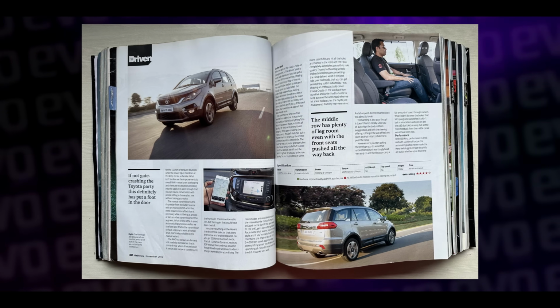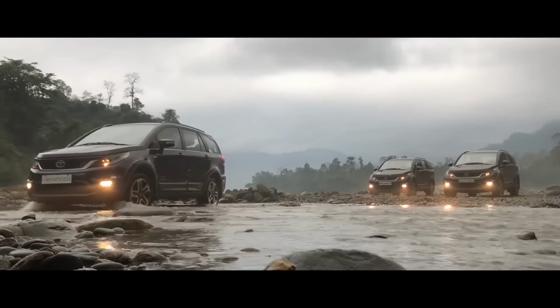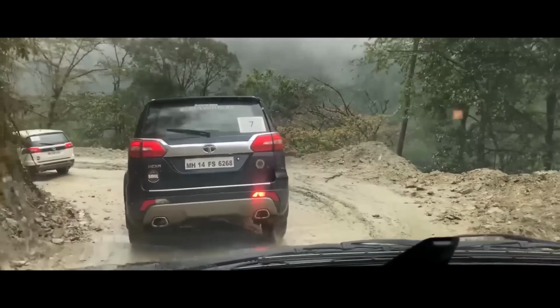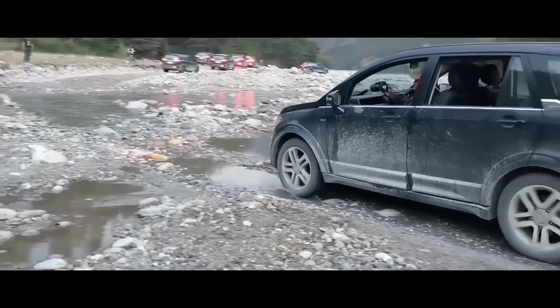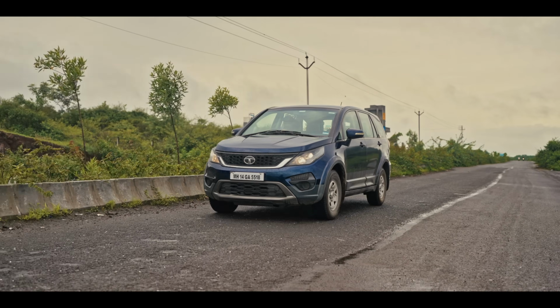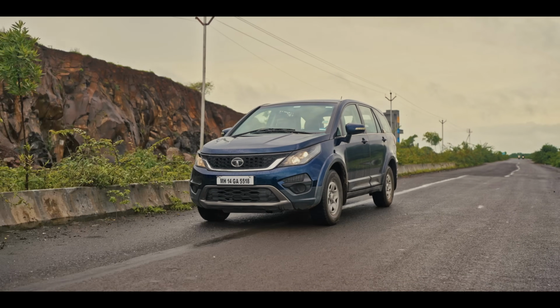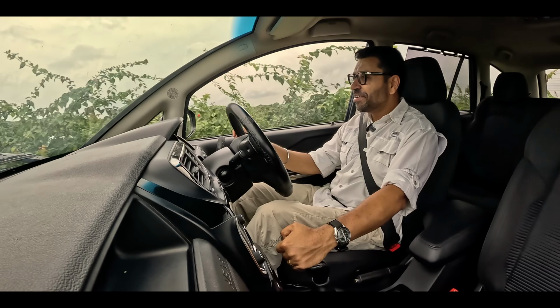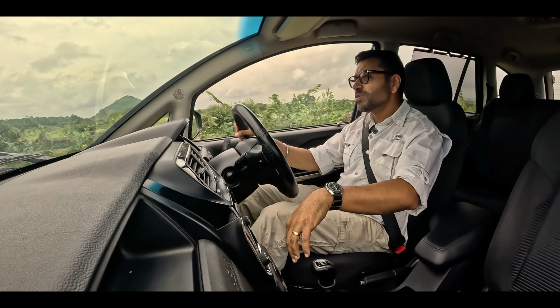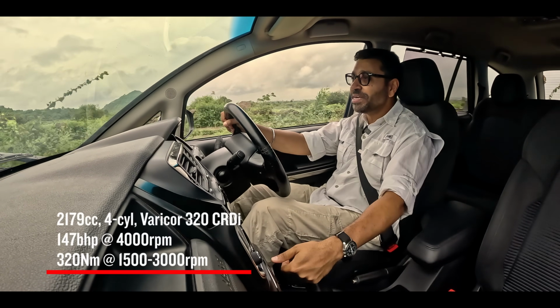It was really great on road trips. Even that drive through Arunachal in that Hexa remains one of my highlights of all those road trips that I did. And today, driving the Hexa once again, it really does feel nice. So 400 Newton meters of torque, even today, is very good. It's very strong. There is a lot of grunt. There was a lower spec version with 320 Newton meters, but this is the 400 Newton meters.